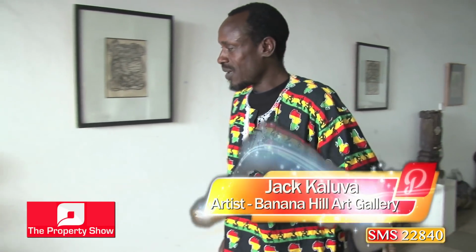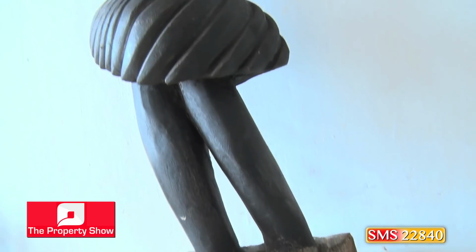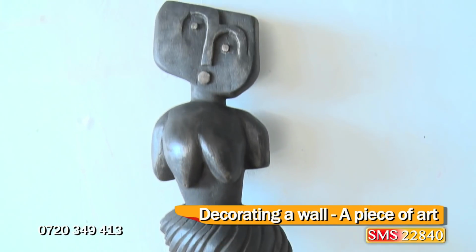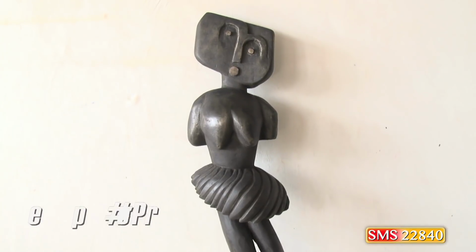I also have Cinderella. I do a variety of pieces. This is Cinderella. As you can see, the twist, she's a dancer. Yeah, that's why I call her Cinderella. The inspiration behind Cinderella is the love of music. Anyone can buy. Can be based in a hotel, guest room, anywhere within a certain building.